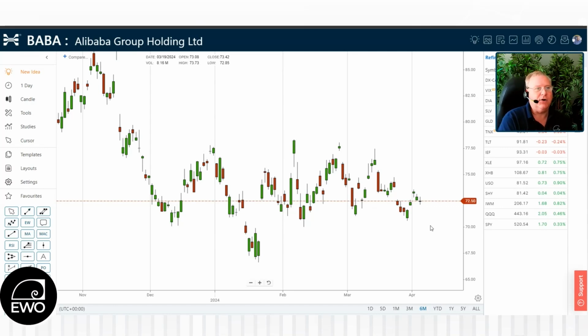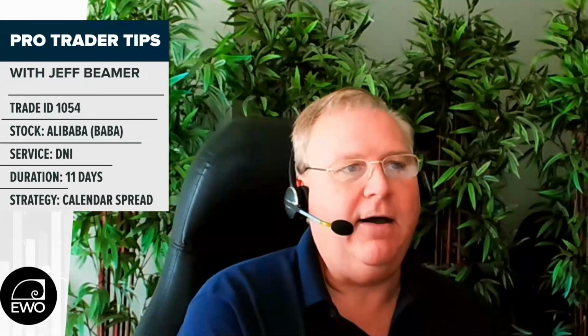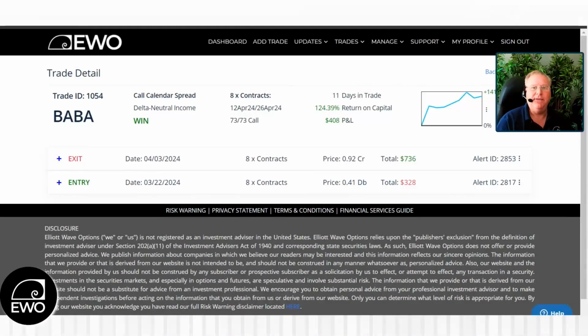So, let's take a look at the trade ID for today. We have trade ID 1054. We're looking at Alibaba. This is in our service Delta Neutral Income over at ewotrader.com. We were in this trade for 11 days, and the strategy we used is a calendar spread. So let's take a look at how this ended up, and then I'll get into the details of how we did it. All right. So here we have Alibaba, and it was a great trade.